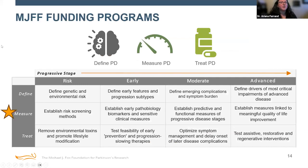And so we divide our funding programs up into 3 different areas: defining PD, measuring PD, and treating PD. And so the biomarkers really fall into that middle piece, that measuring PD. Whether that be at very early stages, establishing risk screening methods, or at later stages, establishing measures linked to meaningful quality of life improvement.